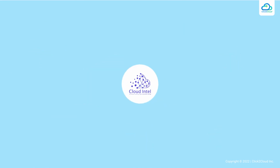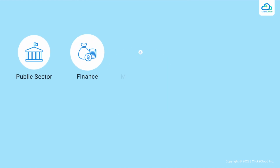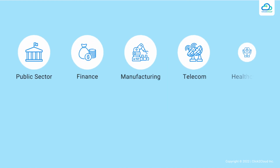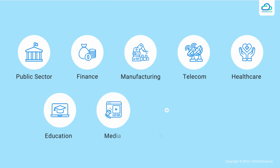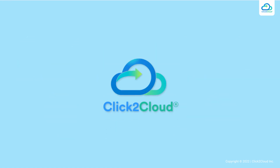Cloud Intel has been a success in numerous industries including public sector, finance, manufacturing, telecom, healthcare, education, media, retail, agriculture, and more. Cloud Intel powered by Click2Cloud.